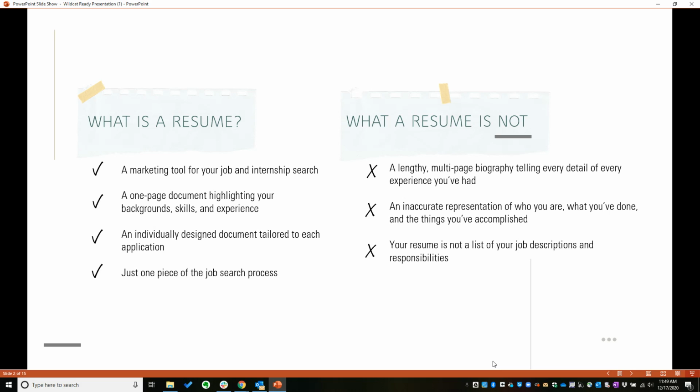You're not just listing your job duties. You need to include how you went about fulfilling those responsibilities and the results you achieved or the impact that you had. And remember, this is just one piece of the job search process.